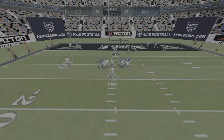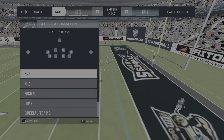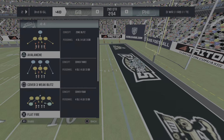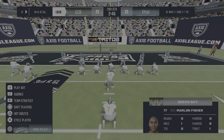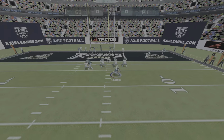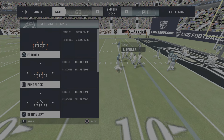Steps into the pocket, makes the throw, grabbed out of the air by number 17. That gets us to third down. Another blown assignment like that, and the defender will be looking for a new job. He drops back to pass, play action. That brings up fourth down.